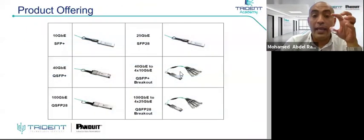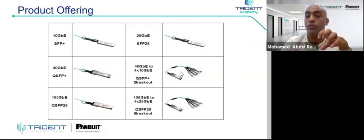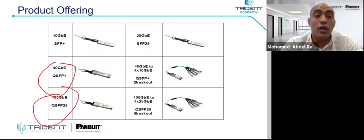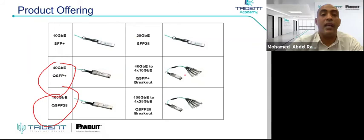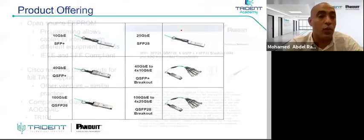Also, for the AOC, we have different scenarios and different configurations for the cable, starting from SFP plus for the 10 gig, we have 25 gig, we have 40 gig using QSFP plus, and also the QSFP28 form factor can be available for 100 gig transmission. All these cables come with PVC and are available in OM3 solutions, so you can choose based on your data rate required and distance required.